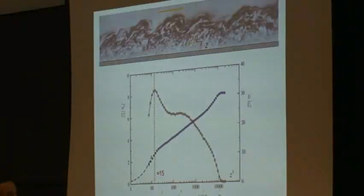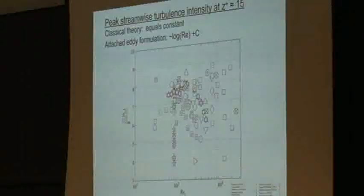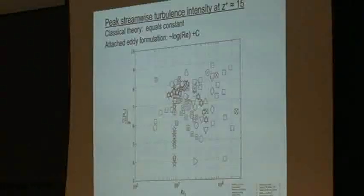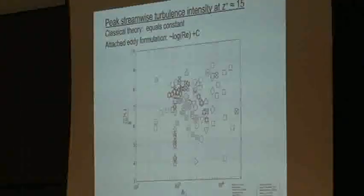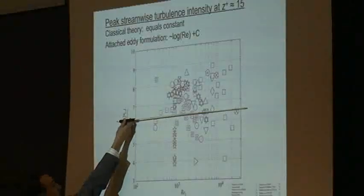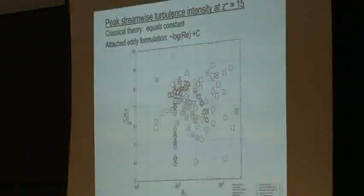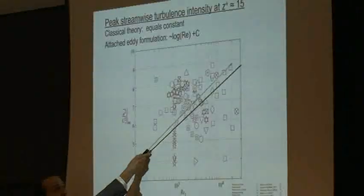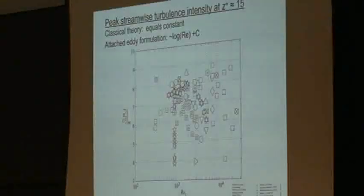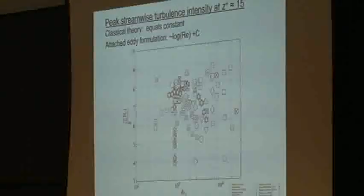If you do a survey of the existing data, you get something like this. And this is restricted: I've only considered data with a length on diameter of greater than 200. There's a lot of literature with less, so I've left those out. And this is what you get. It basically looks like a scatter plot. The classic theory will say that this should be a constant, so all of those should be on a straight line like that. And then there are other theories which said there should be a weak logarithmic dependence. It's very hard to discern anything just by looking at those data. So obviously that's made us go back and look at these things in more detail.